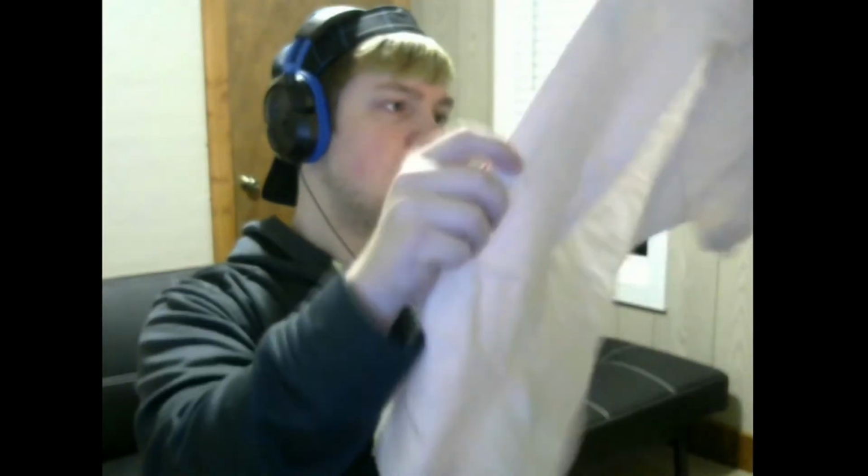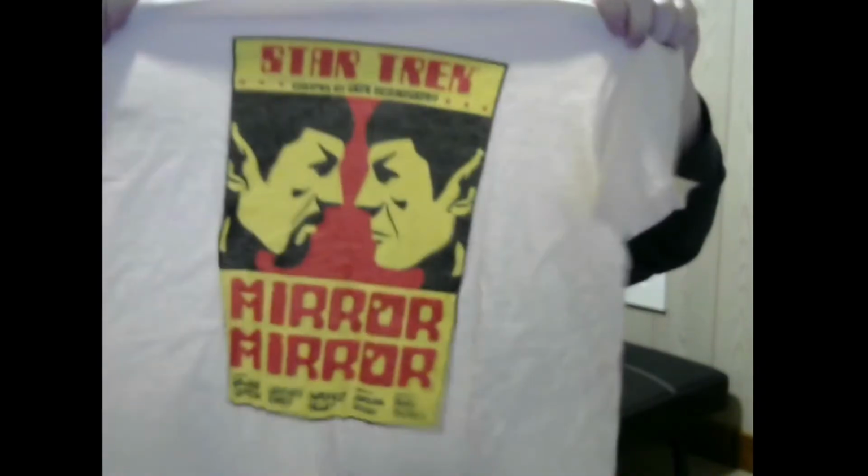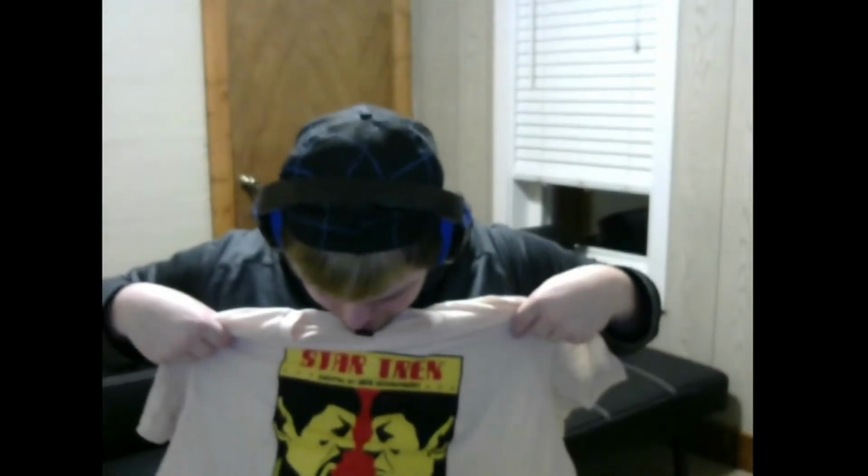Whoa. What? Oh, okay. Look at that shirt. Look at that. It's beautiful. It's the different Star Trek characters. That's awesome. I can wear that. I like that. I've never really been a big Star Trek fan, to be honest. Don't hate me for that, but I just never got into it.